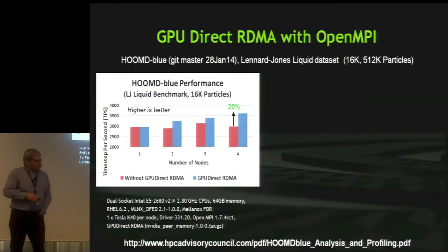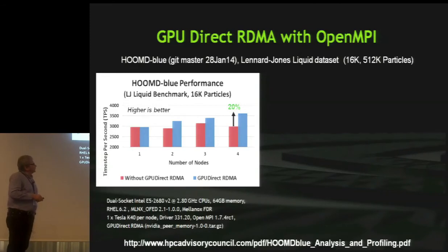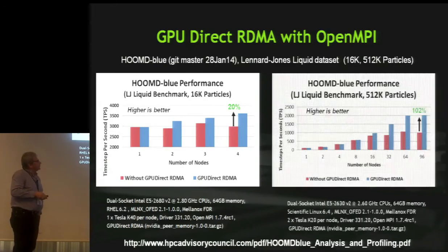Some application benchmarks with GPUDirect RDMA. This HOOMD benchmark, which was covered yesterday too, so I can go very fast over it. With a small input set, 16K particles, we achieved here on 4 nodes an improvement of 20%, and with a larger input set with 512K particles, we got a lot more improvement. On this website there is a benchmark report for this use case, and you will get much more details.